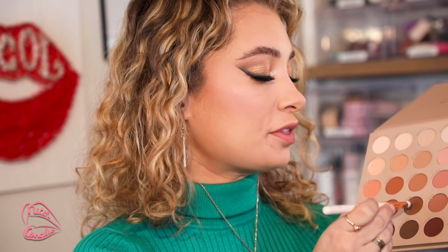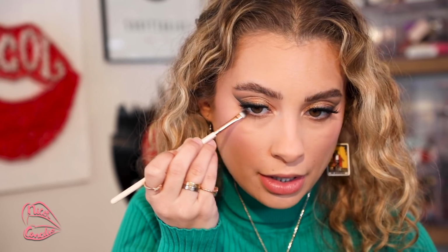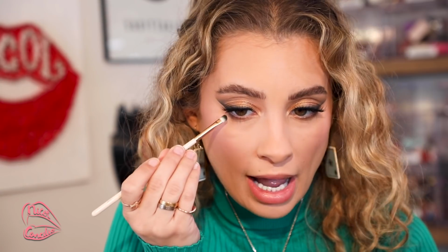For our lower lash line, I'm basically gonna smoke out and match what we have. So I'm gonna start off first with the shade Snoozin' and just go on in and smoke it out and start to line it with the black shade. But I don't like to add too much black to the under eye just because sometimes I can get a little bit carried away and look like a raccoon.